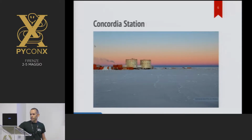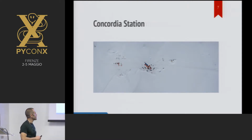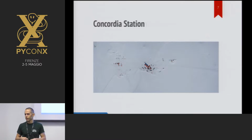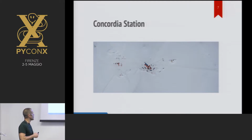And as you see, it's flat and white. There is nothing until the horizon. And this is an aerial view of Concordia. Concordia, the 2 towers are here in the middle, and all around the base there are some containers with food, with garbage, and also there is another camp.